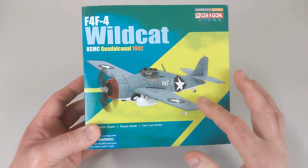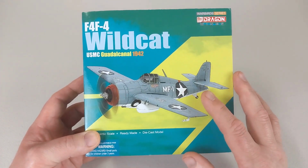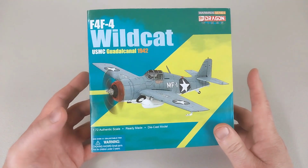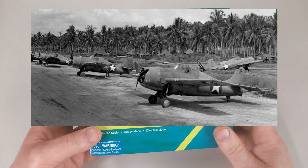VMF-224 was created in 1942 and actually still remains active to this day, currently as VMFA-224. They were flying the F/A-18 Hornets. VMF-224 contributed greatly to the US victory during the Guadalcanal campaign.